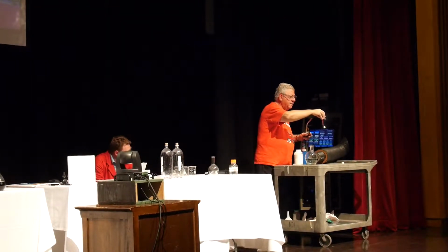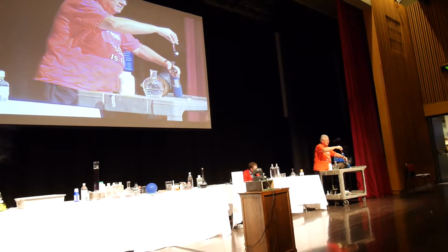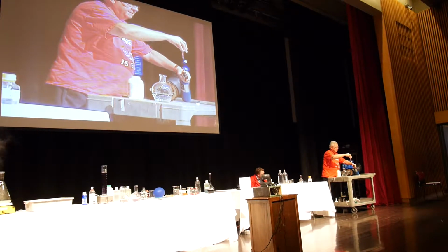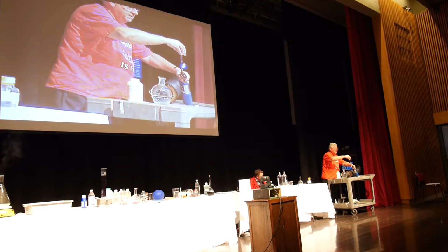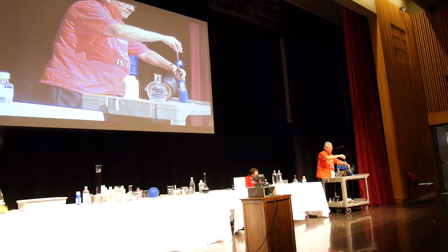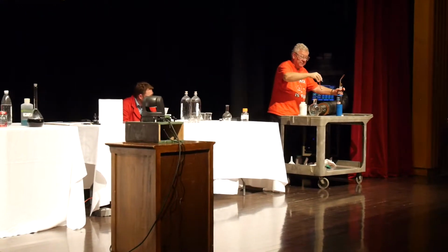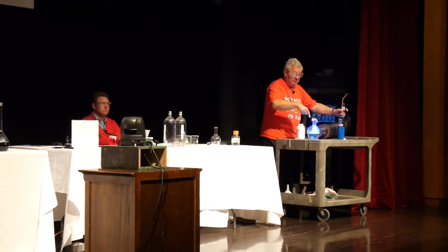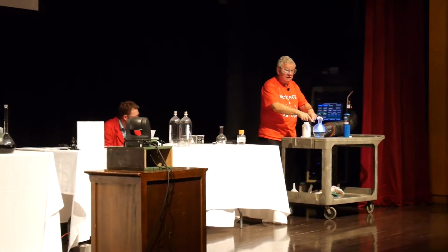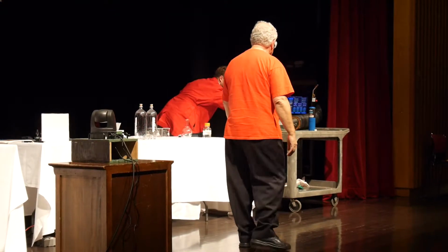Can you see it's caught on fire? I want the sulfur to melt. And now I'm going to stick it back in here. You see this beautiful blue glow? You know why we see it better in the flask than we did outside? Because I had more oxygen in there. I filled it up with oxygen. So it was more than 20% oxygen. So that's a very nice glow.